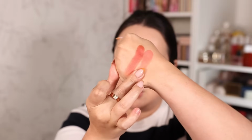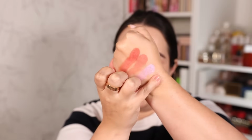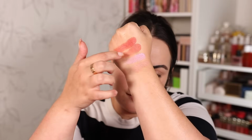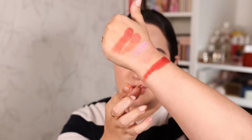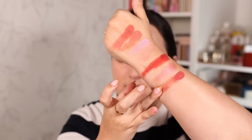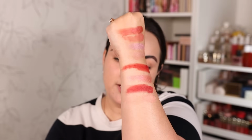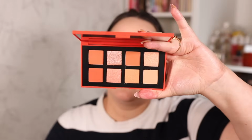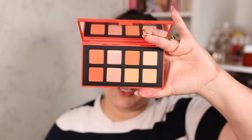1, 2, 3, and 4. The second shade, it was very creamy. And then the bottom row, which this red is intense. That is shade number 5 right there. Super pigmented. 6, 7, and 8. And so here's how the Rebellious Red and Pink palette swatches. Then we have this one here. It's called Outstanding Orange, and it is a pretty orangey eyeshadow palette.